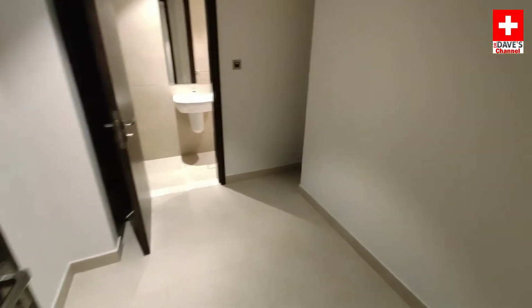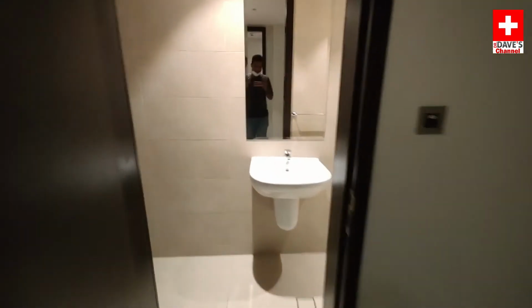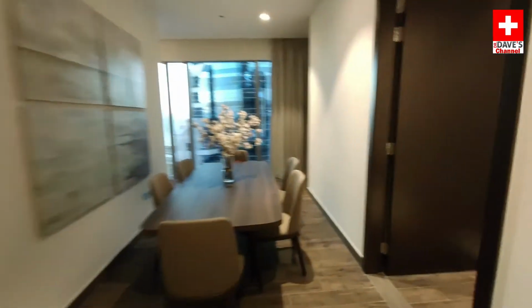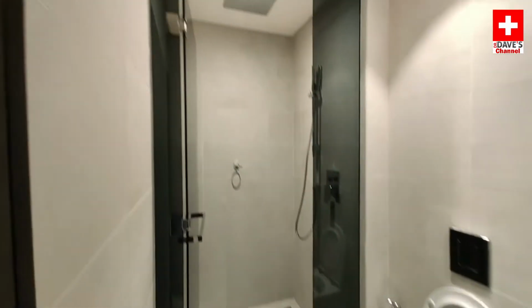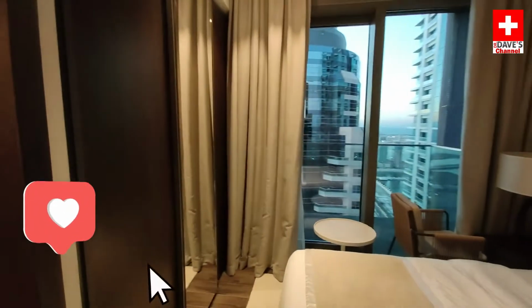Okay, let's start with the guest washroom and then, yeah. So this is like the maid's room. The maid's room, and the maid will have her own washroom with her shower. Yeah, kind of lucky to be a maid here, comparing with the other old-fashioned Dubai apartments. Yeah, and this is your washroom if you are in the third bedroom.